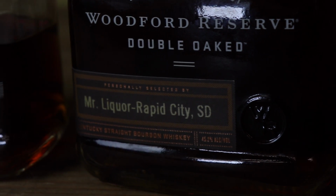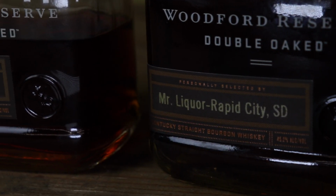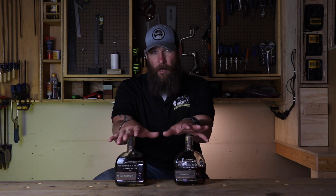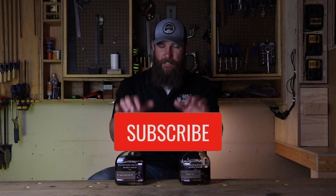All right guys, thanks for joining me here today. Now this review is for all you Black Hills, South Dakota whiskey lovers out there. I went out and got Mr. Liquor in Rapid City, South Dakota, store pick, and Sturgis Liquor in Sturgis, South Dakota. They both had the Double Oak store picks come in about the same time, so I thought it would be pretty interesting for the local guys more so. Let's get these poured out.